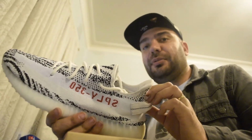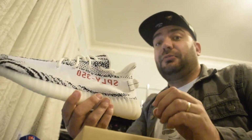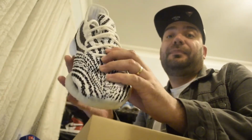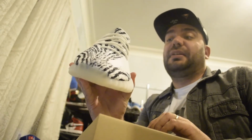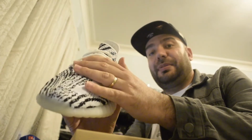If you're looking at sizing, I go half up on my normal Adidas size, which is 12, so these are 12.5. I definitely would, because they're just really tight, I find, around that part of the shoe, and it makes for a better fit to have that slight looseness in that top part.